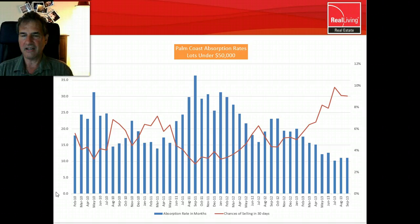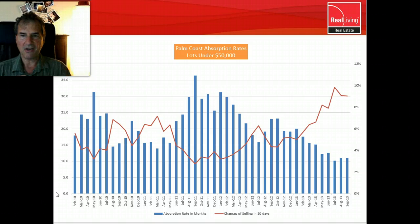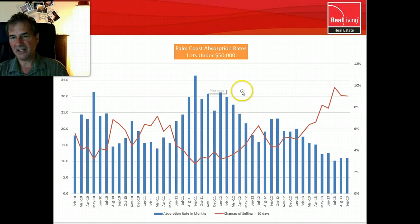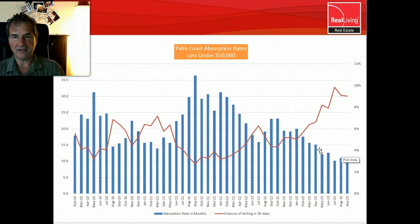So this is a look at Palm Coast lots that are priced under $50,000. You can see back in August of 2011 when we hit our high over here, over 35 months of inventory. I mean, that's just ridiculous. But since then we have had a steady decline in the months of inventory available for sale, and it's been a combination of both lots coming off the market and buyers stepping in and starting to accumulate these lots. Particularly builders are definitely starting to build their inventory as they ramp up construction.